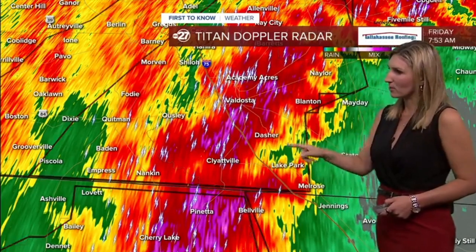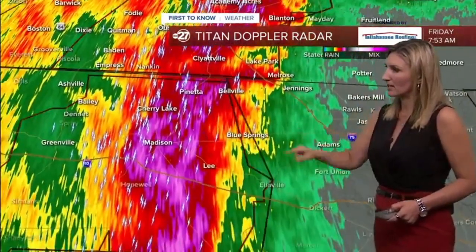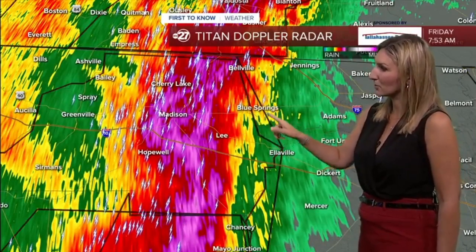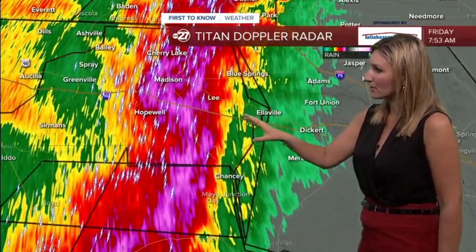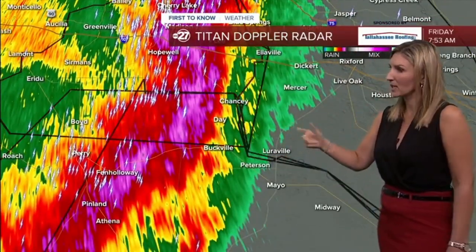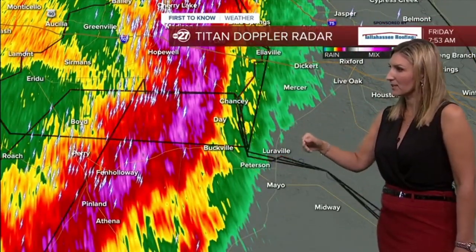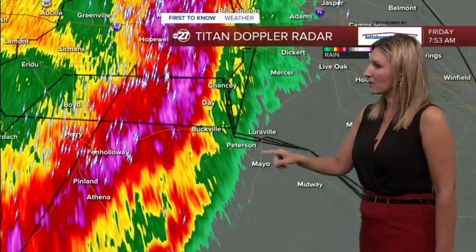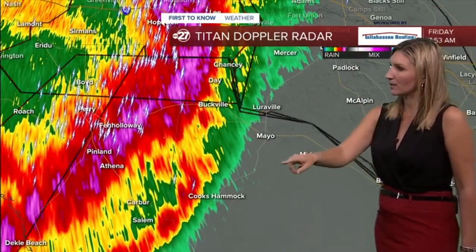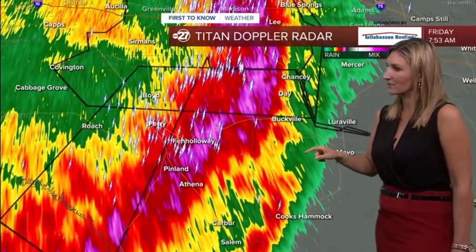That tornado warning will be moved up here as it was in Jefferson County just a minute ago. But places like Cherry Lake, Madison, Blue Springs, Lee, and Hopewell, you're still in the midst of that wind and that destruction potentially, or at least damaging winds, potentially rotation. Chauncey, Day, Buckville, Peterson, Mayo, Midway, all in that path as well as Finn Holloway. That's not a safe place to get out of just yet either.